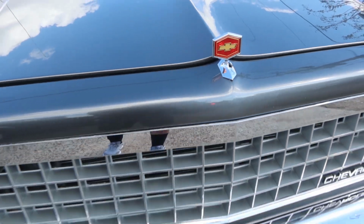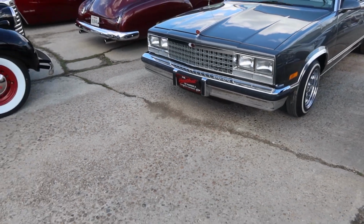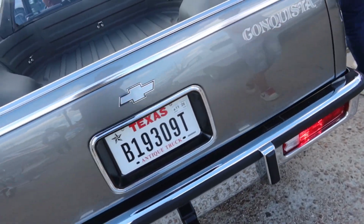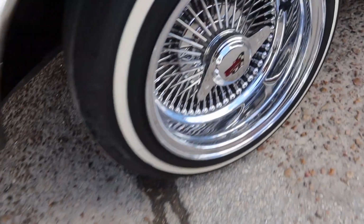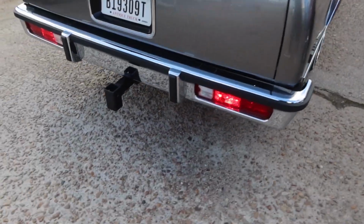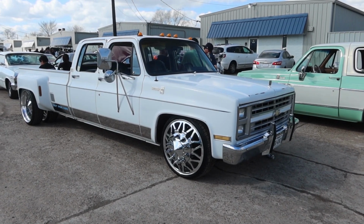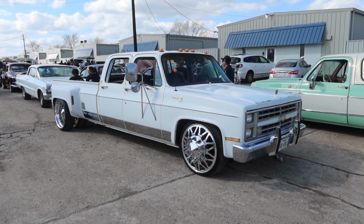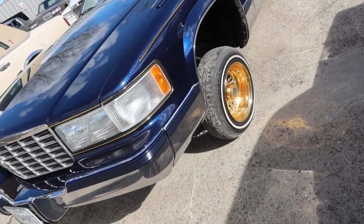Look at the emblem. Shut up. Boy, on the 520s and the Danas. He got the tow hitch ready too, boy. Big body dually, four domo sitting on them semi wheels. Oh, look at this navy on this cheese.